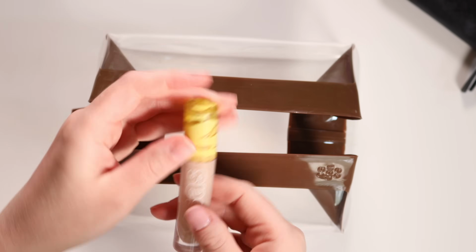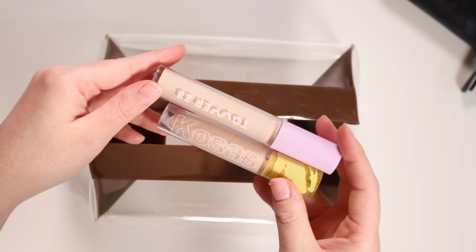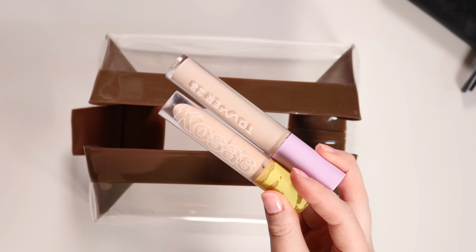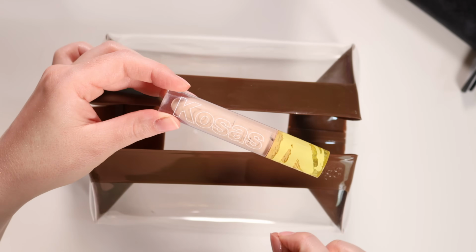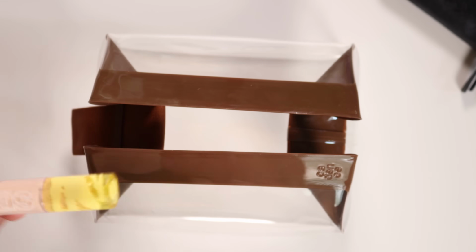I do have to bring either my Kosas Revealer Concealer or my Tower 28 Concealer. Honestly, the Tower 28 concealer is more long wearing. It's more skin-like to matte, but the Kosas is a little bit more hydrating. And I do find that typically when I'm traveling, I need a little more moisture.